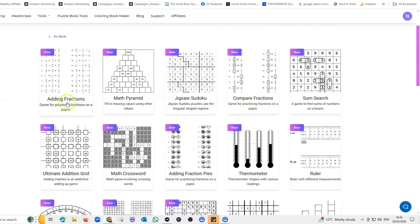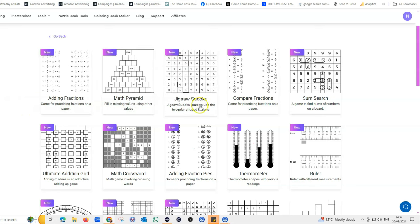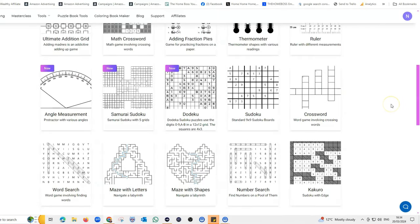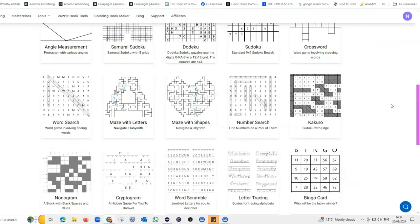You can create adding fractions, math pyramids, jigsaw sudokus, compare fractions, sum searches. So there are lots of educational tools and puzzle tools all in one. So imagine the amount of books you can create.